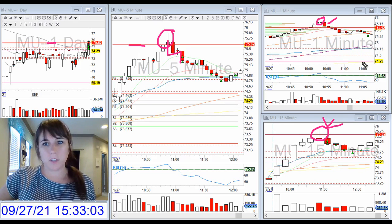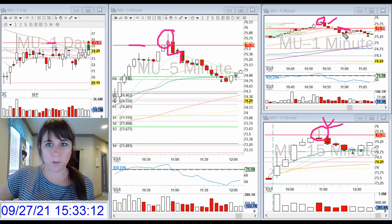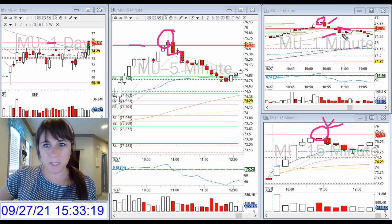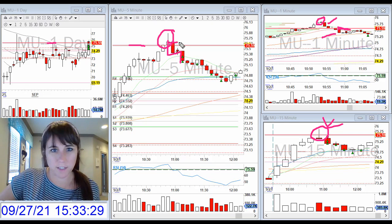So when it made a new low, I took a short position, which it had also lost the 9 and the 20 moving averages on the 1 minute chart, and they were curling over. And here you have the 50 moving average coming up to meet it. And so I took a short position, and my stop was going to be above this 75.60 level, the daily level.